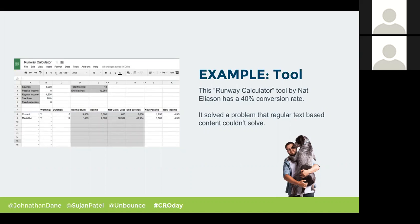Yeah, so what he did is more like a content upgrade, but this is also a tool. He put an entire blog post around a runway calculator if you wanted to travel the world and still have enough money in the bank to do what you want to do, right? And this was his content upgrade for one of his blog posts, and this specific one, which is just an Excel sheet, is getting basically a conversion rate around 40%. So that's just one example.